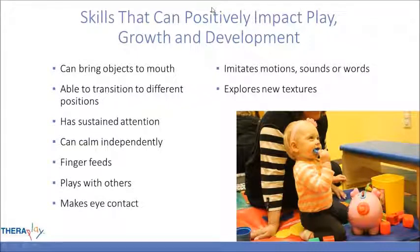Okay, so we want to talk about skills that impact our play and help us to develop that growth and development. So I talked a little bit earlier about bringing those objects to our mouth. Kids are going to take all kinds of things and put them in their mouth. And one of the things that you want to do is just make sure they're big enough so they can't swallow them. But having things go in their mouth is actually really important.